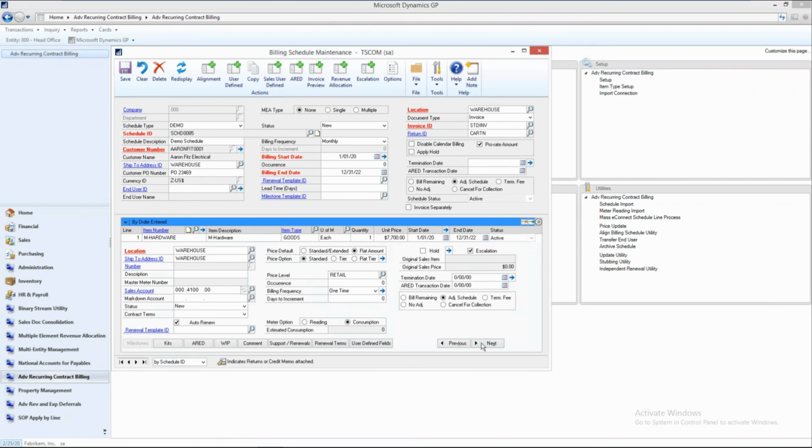As I go through my items, you'll notice again, I've got my software. This is one I'm billing monthly. I've also got a flat price on it. I'm using the standard pricing. If I keep going through, I've got my service contract. Now, I'm selling this service contract annually.